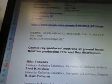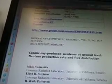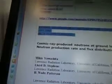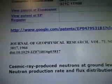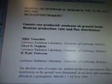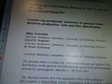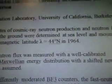Next came up the Journal of Geophysical Research, Volume 71, from 1966. That's an old one. There's the DOI number. This should have been bolded for you so you could see it just a little bit better. There, how's that? That's better. Okay, cosmic ray produced neutrons at ground level. Neutron production rate and flux distribution. Mikio Nashimita, Lloyd Stevens, and Wade Patterson, from University of California, Berkeley, Lawrence Radiation Laboratory. The absolute rates of cosmic ray neutron production and neutron flux distribution on the ground were determined at sea level and mountain altitude at geomagnetic latitude of 44 degrees north in 1964.